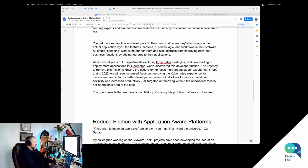But all this plumbing is not fun for them. It also distracts them. After several years, the urgency to remove friction is driving the ecosystem.